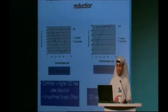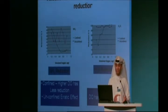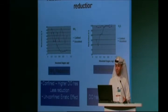Effect of dissolved oxygen on ammonia and hydrogen sulfide reduction. For the ammonia reduction, when we increase the dissolved oxygen for the confined system, the reduction will decrease, while the unconfined is an erratic effect. And for the hydrogen sulfide, it is a minimal effect for the unconfined. As you can see, straight line, no effect actually. And for confined system, as long as we increase the dissolved oxygen, the reduction will increase.